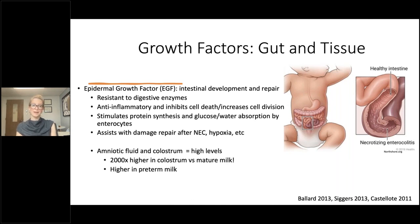Now, amniotic fluid and colostrum have similar levels. And colostrum has about 2,000 times more EGF than mature milk. So it's literally just this lovely therapy for a sick gut. And nicely, it's higher in preterm milk. So the very babies who need it get the most.